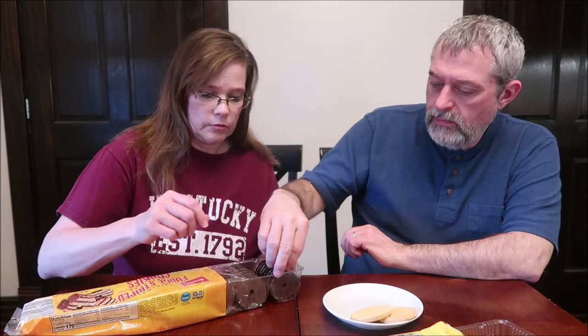Original Fudge Striped Shortbread Cookies. Three cookies are 170 calories, 10 servings in the package. I wonder if that was a sale price or something like that. I don't know. They look like a fudge striped cookie from Keebler. Do you want to have that one too? Sure.